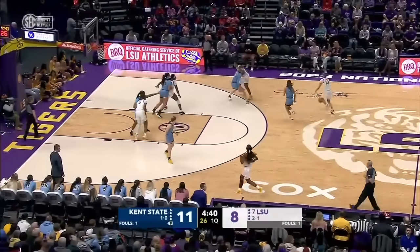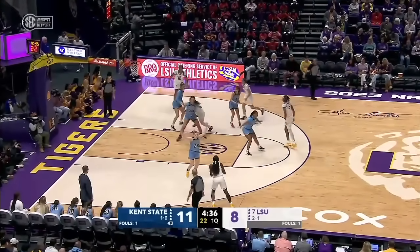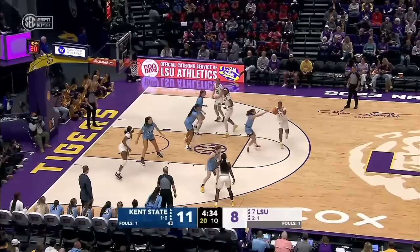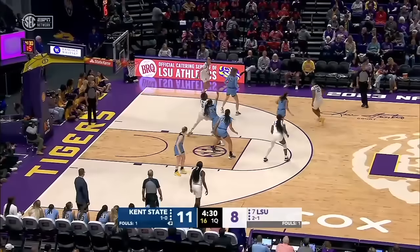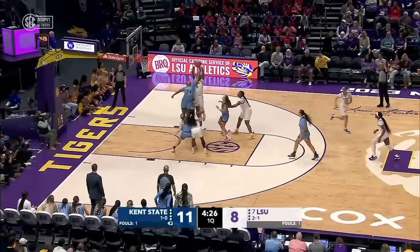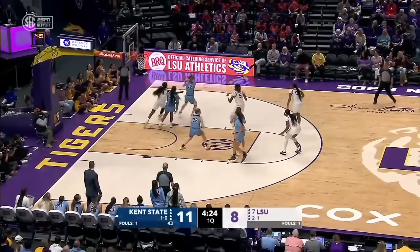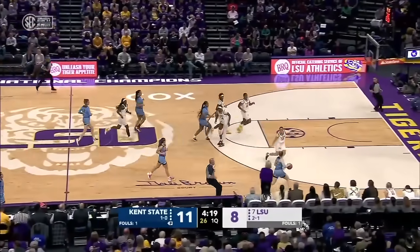In case you're just tuned in and you're looking on the floor wondering where's Angel Reese, she started the game. Second possession, took a very quick three-pointer with no passes and immediately got pulled by head coach Kim Mulkey, and now sitting on the end of the bench with her jacket on. So I think a point is being made. Morrow from straightaway takes a three, misses it wide right. Kent State gets the bouncing rebound. Batch grabbed it.